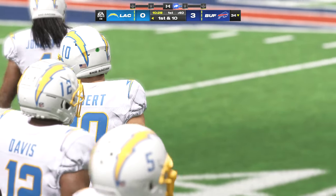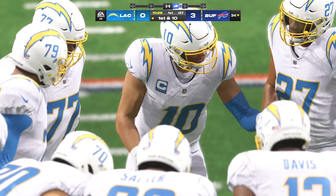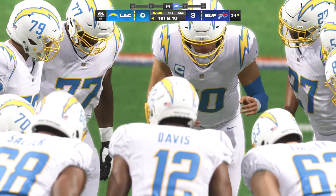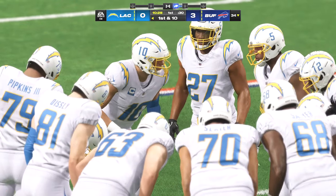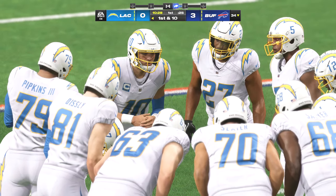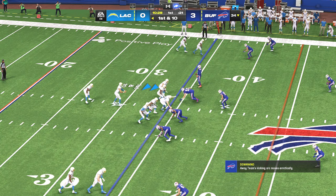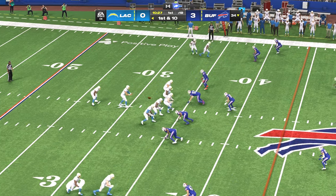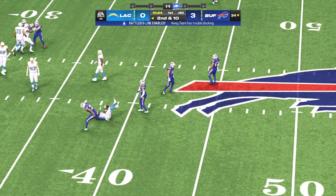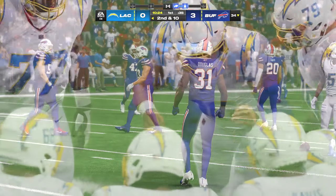The Chargers get set to go here for their second drive. The last series, a little disappointing, forced to punt. And now they'll try to do better here and come away with some points as they begin this drive, first and 10. From the 34 now, here's first and 10. A play fake, and now Herbert to throw. And incomplete, a drop there in the middle third of the field. That'll bring up second down.